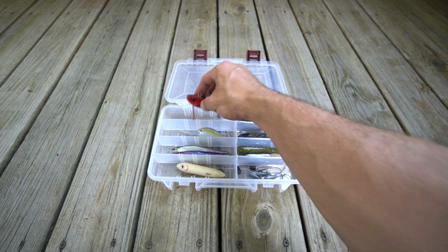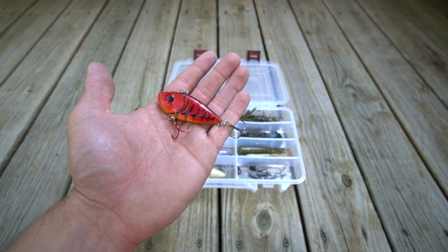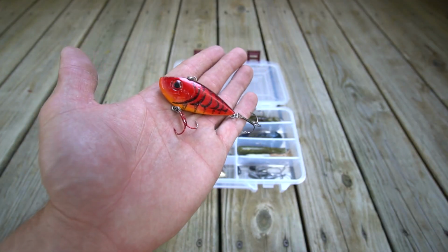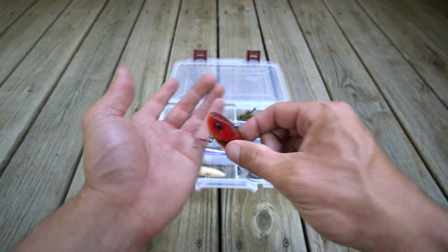So we're going to go ahead and start off right at the top, and that is with the Strike King Red Eye Shad. That is actually the Delta red color, and you'll notice if you look, you do have your silverish treble hook and you have a red one. I was fishing with this in the spring and I had a pike bite off a piece of the treble hook, so it had to be replaced.